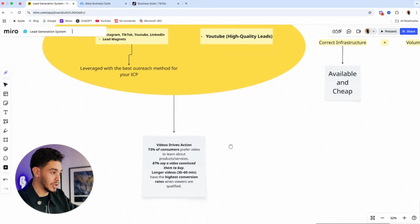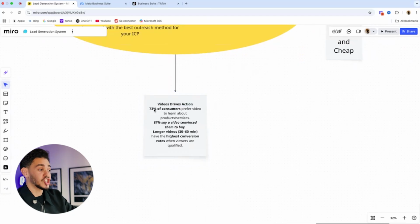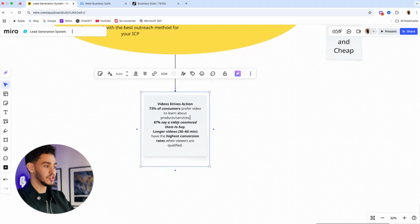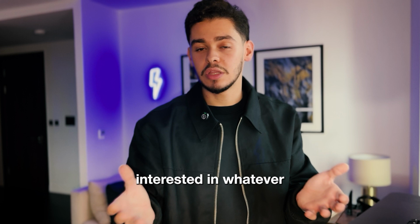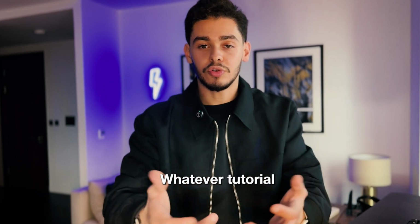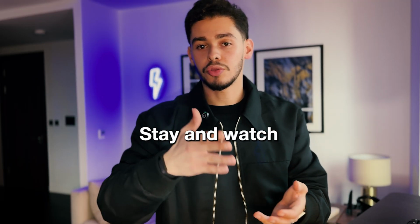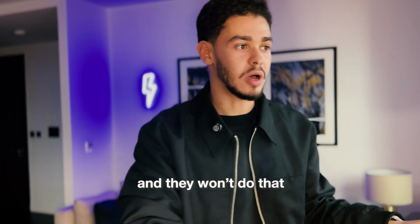And also, more importantly, these are facts. This is backed by real data. Videos drive action. 73% of consumers prefer video to learn about products and services. 87% say a video convinced them to buy. And longer videos, 30 to 60 minutes, have the highest conversion rates when viewers are qualified. Because if someone is not interested in whatever tutorial you're doing, whatever value you're giving them, why in hell would they stay and watch your 30, 45, 60 minute video? That means they're just stupid and they won't do that, right?